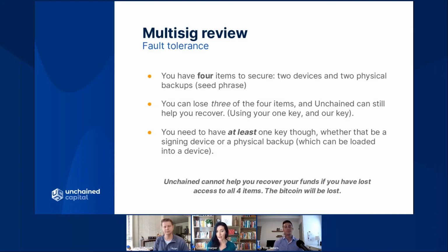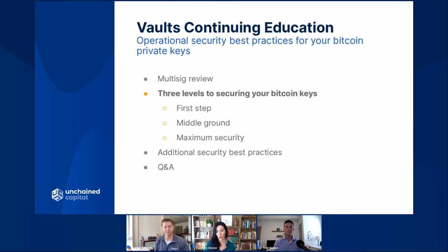But this is vital. You have to have at least 1 key, whether that is in seed phrase form or hardware device, signing device. You have to have 1 because Unchained Capital only holds 1, and you need, remember, 2 to sign a transaction. We cannot help you recover if you have lost all access to all 4 pieces of information. That Bitcoin will then be inaccessible. And that's why it's absolutely vital to go through the next steps that we are going to touch on, which are going to be how to secure those Bitcoin keys.